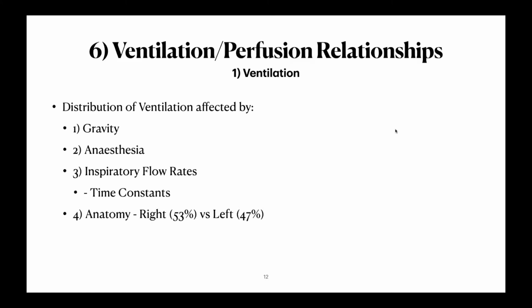Now, this is a really important slide that will allow you to answer any sort of question related to positioning and the distribution of ventilation. So distribution of ventilation is affected by gravity, anesthesia, inspiratory flow rates, which are related to your time constants, and anatomy. So the right lung will always get a little bit more than the left because of where the heart is, okay? So the right 53%, left 47.